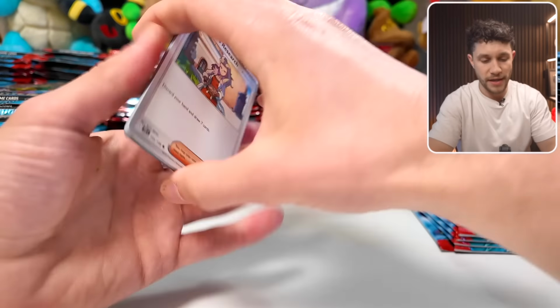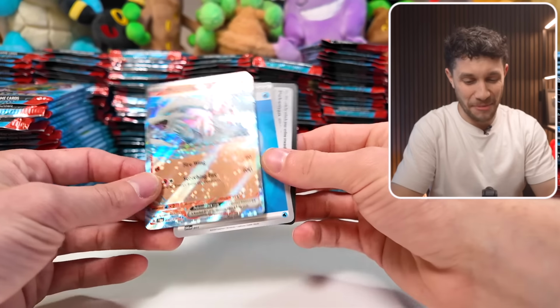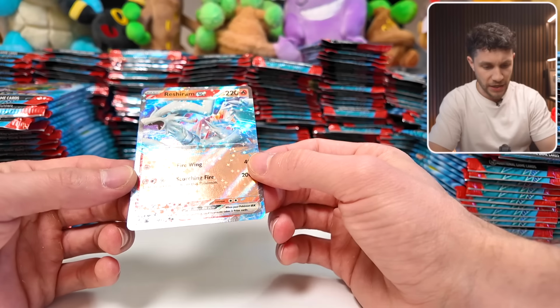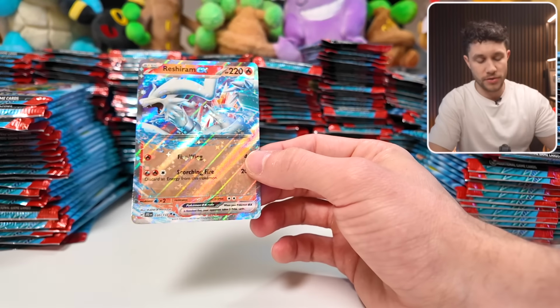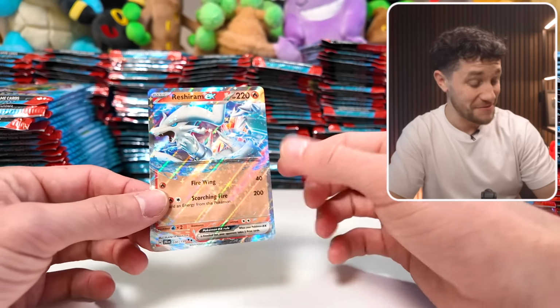Okay, before I tell you more about Journey Together, let's keep ripping packs until we get a hit. How long is that gonna take? Okay, there we go. All right, just a couple packs in. This looks crazy. Look at the texture on this. The texture and the color of it. Reshiram EX, so sick to have Reshiram back in the mix again. Love that, dude. All right, first hit.